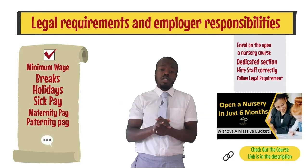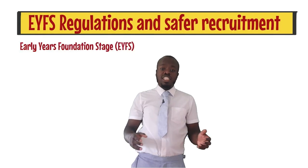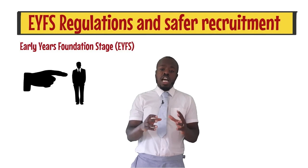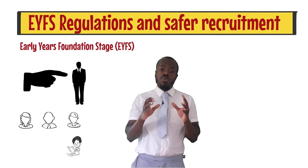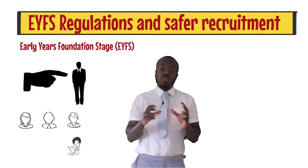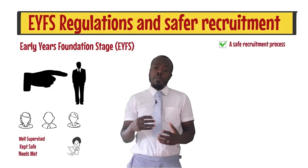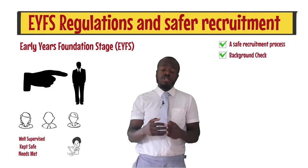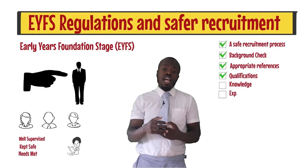But as well as your legal requirements, you also need to follow the EYFS requirements too, which is the early years foundation stage. As set out in the safeguarding and welfare requirements in the EYFS, you as a childcare provider have a duty of care to make sure that all your staff are suitable and capable to work with children, and that there are suitable staffing arrangements to ensure that children are well supervised, kept safe, and have their needs met. A safer recruitment process must be followed when recruiting staff, ensuring that background checks are carried out on all new employees, and ensuring that all new staff and employees have the appropriate references, qualifications, knowledge, and experience for their role.